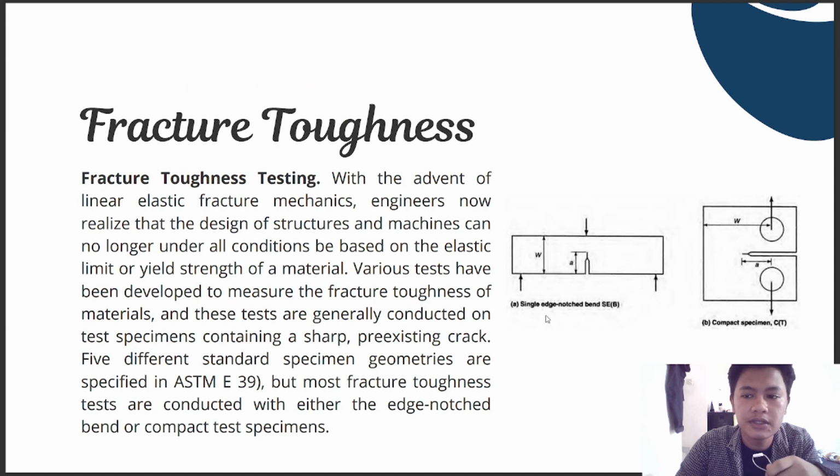Next is fracture toughness. Fracture toughness testing. With the advent of linear elastic fracture mechanics, engineers now realize that the design of structures and machines can no longer, under all conditions, be based on the elastic limit or yield strength of a material. Various tests have been developed to measure the fracture toughness of materials, and these tests are generally conducted on test specimens containing a sharp, pre-existing crack. Five different standard specimen geometries are specified in ASTM E1339, but most fracture toughness tests are conducted with either the single-edge notch bend or compact test specimen.